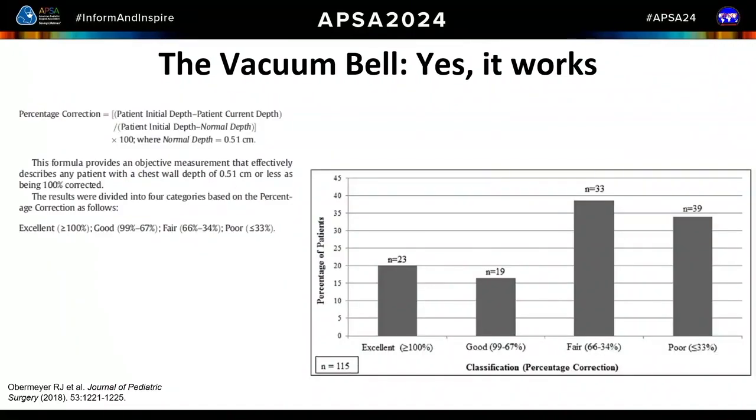And they used this equation that was used in a lot of papers, which is the percent correction, which is pretty much the change in the Pectus depth over time. And you can see here, a good portion of the patients, about a third, had good or excellent outcomes. I mean, that's great. A third had fair outcomes. That's still pretty good. Only a few had poor outcomes, meaning they didn't have much change in their Pectus. But that's almost 2/3 of patients that had some pretty good Pectus change there, Seth.